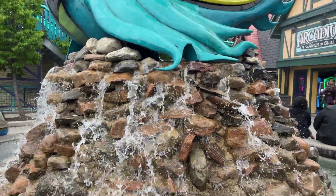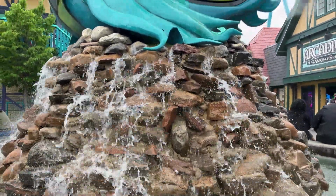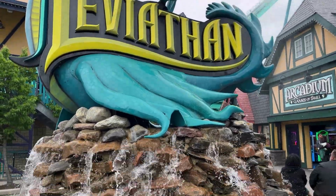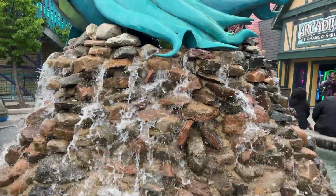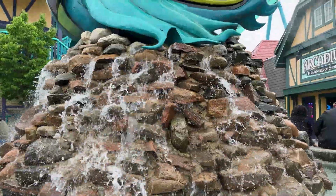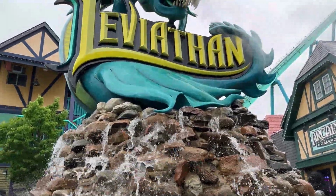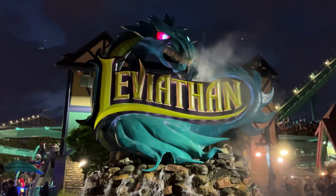As you approach the ride, you will see a large marquee displaying the ride's name and Leviathan logo. This marquee looks great and has an effect similar to the one that Fury 325's ride sign has. Leviathan's marquee also has a really cool fountain effect. That fountain effect, along with the mist effect coming from the Leviathan's nostrils, make this marquee one of the best in the Cedar Fair chain. It also looks awesome at night.